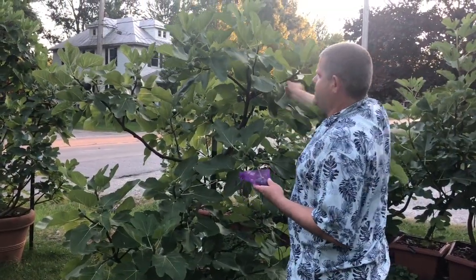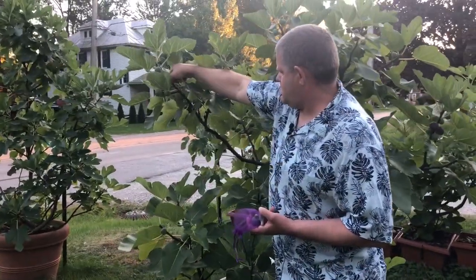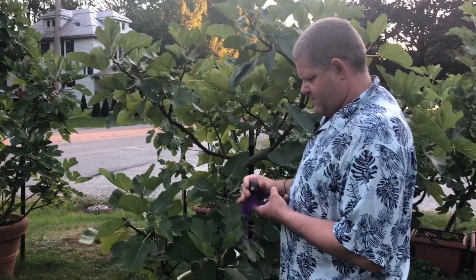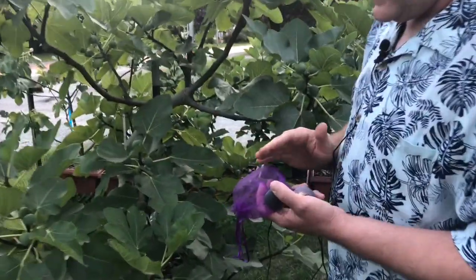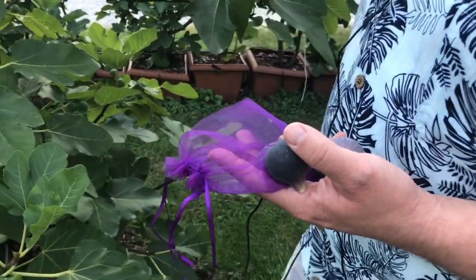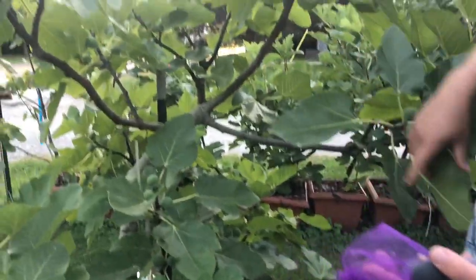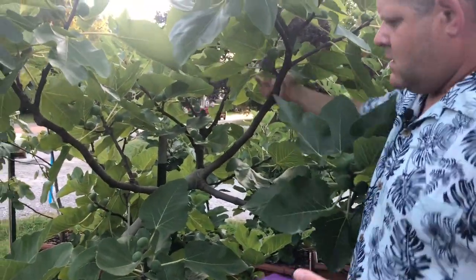Okay, I'm going to go ahead and pick that one, the one in the bag, this one. That's 3 of them. Got a little milk on the stem. It's really hard to know when these are ripe. It's really hard to be patient and let them become ripe. I won't pick any more.